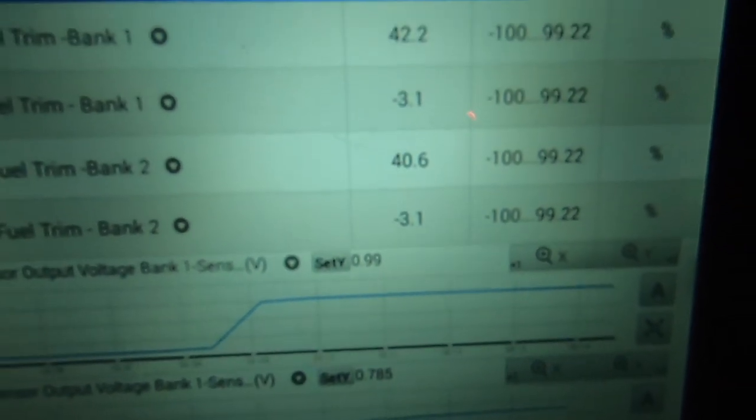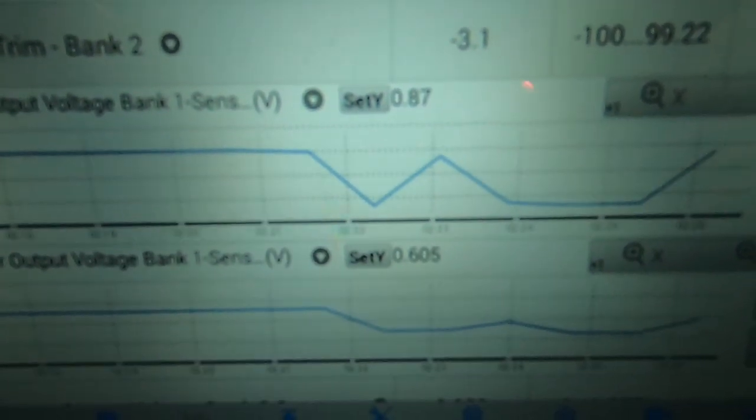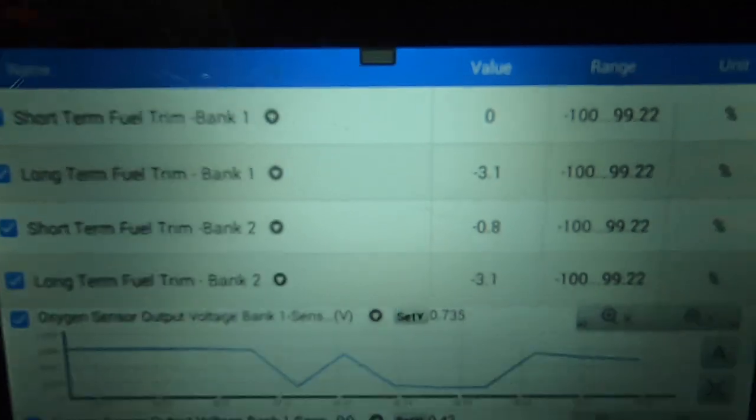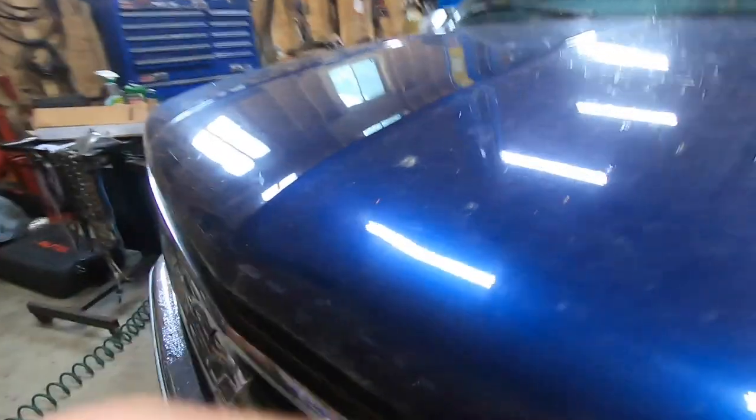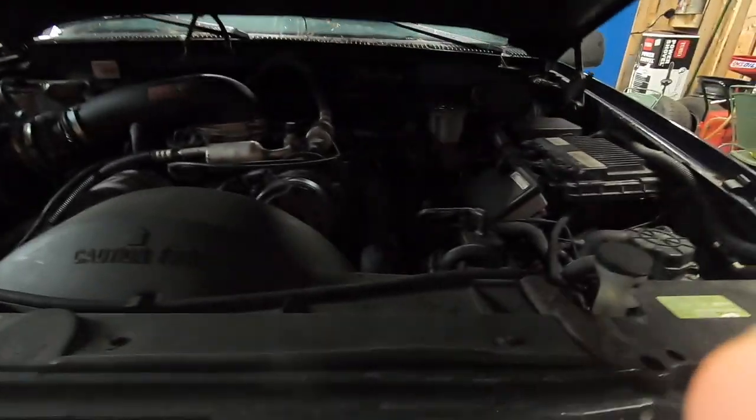Yeah. Now short-term trim's coming down. Falling like a rock. I'll give it some gas. Yeah, right to zero. Ba-boom. Yeah, so I thought that was pretty cool. Good way to back up what you're hearing, you know. I'm gonna shut this off before I get fumigated. Alright, so that was kind of a cool little thing. I like doing that, playing around.